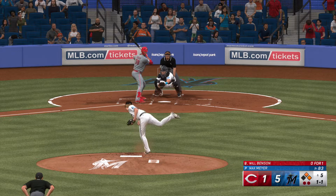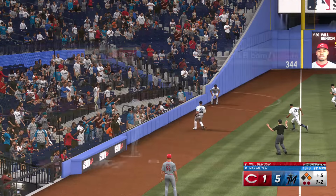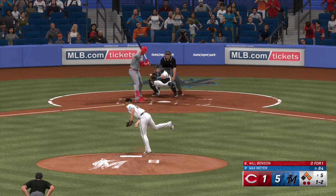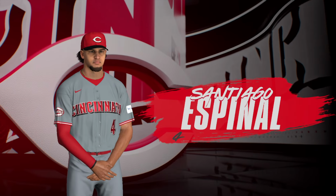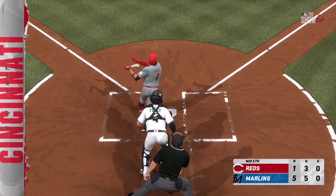Here's a 1-1. And a foul ball. Two outs. And he chases that one. Good job at damage control right there. But they pick up one run on the RBI single. It's now 5-1.